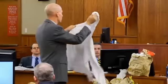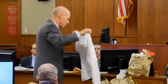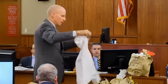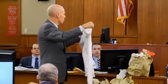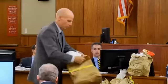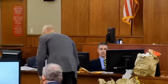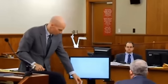Do you recognize it? Yes. And what do you recognize it to be? The white hooded pullover shirt from the laundry room. In this pocket area here, do you notice any emblems? I do not. Now, ma'am, any other white sweatshirts recovered? No, sir.